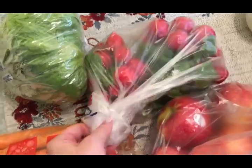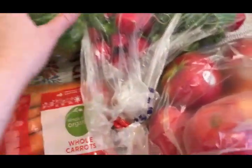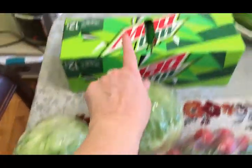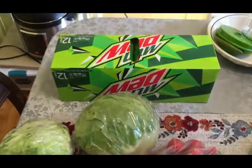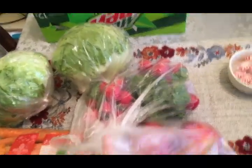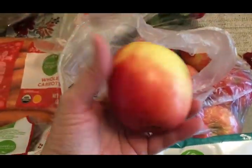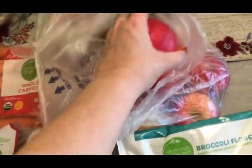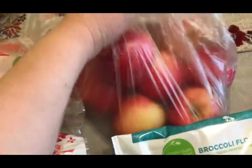I got two more heads of radishes. I really enjoyed those last time. They did not have any organic lettuce, so I just got two heads of regular lettuce. I got Travis's regular Mountain Dew that he always pays for himself for me to get for him. And then I picked up some of these Sweet Tango apples. These are so good. They're not organic, but they are so good. So I got some of those.